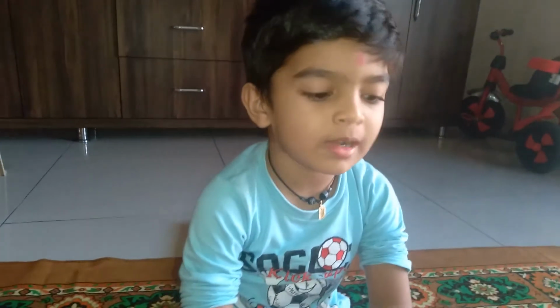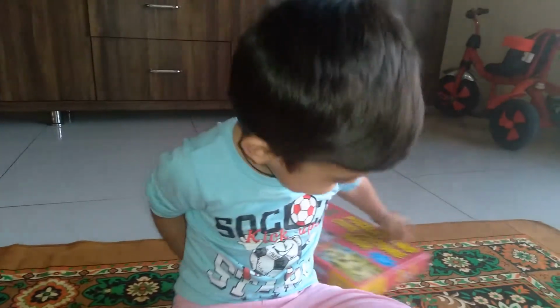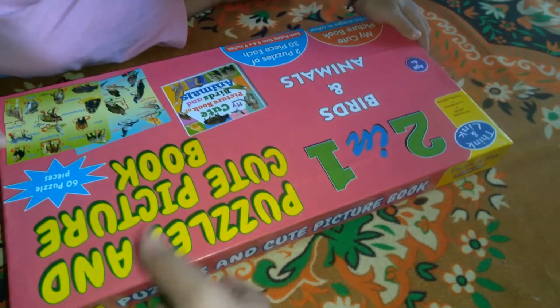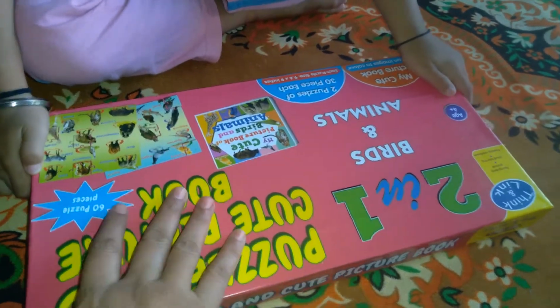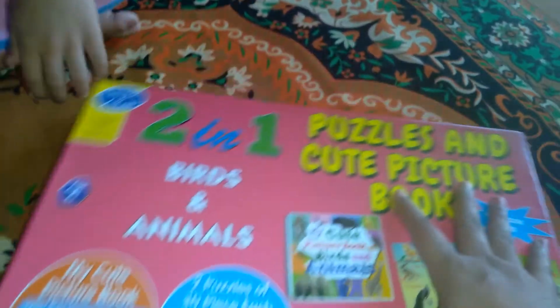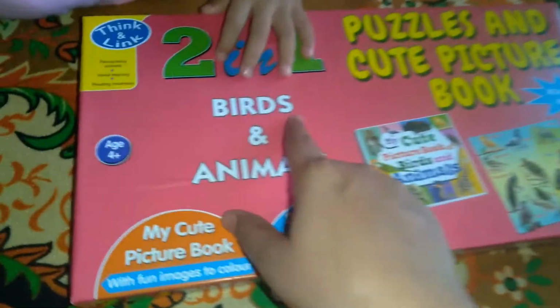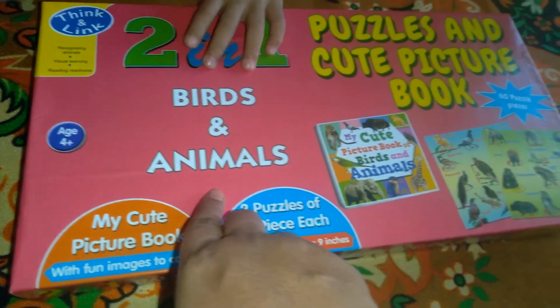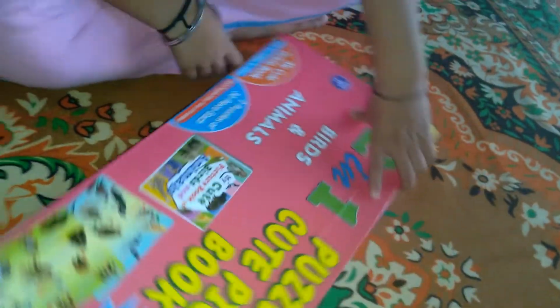Okay, wait, Madhav, I have a surprise for you. Oh, what surprise, Madhav? Oh, look at that. What is it? Can I have a puzzle box first? Okay. There is a puzzle and a cute picture book. Birds and animals puzzle, yes? Yes. Okay. Now let's open it. Okay, let's open it.